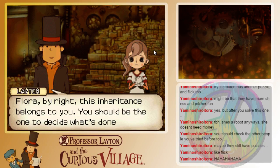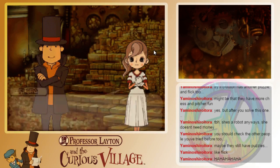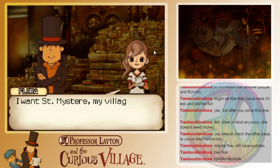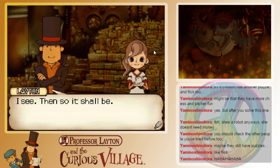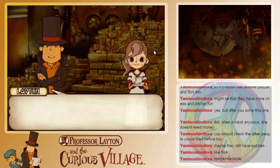Flora, by right, this inheritance belongs to you. You should be the one to decide what's done with it. I don't want it. But why ever not, my dear? The people who live here have been with me for so long. Curious as this village is, it watched me grow up. I want Saint Mystere, my village, to stay just as it is. Forever. I see. Then so shall it be. What of you, Flora? Will you stay here with your village?